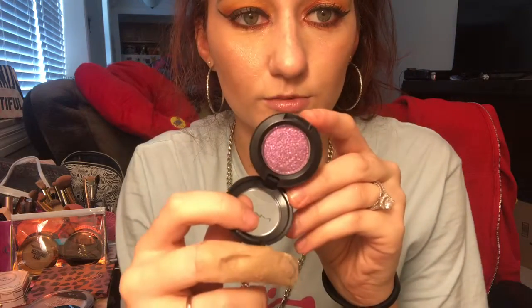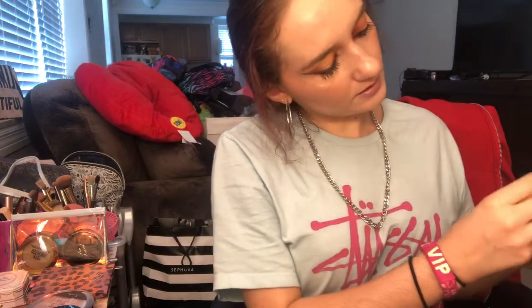What is this little thing? It's just an instruction booklet. Oh, it's just a little paper that comes with it. Dazzle Shadow is delicate. Please handle with care. All right, I will. So this is what it looks like. It's like a purple, but it's just so stunning. I can't wait to use it. It's more of a pinky purple. I don't really know how to describe it. Let's put it right up in the camera.